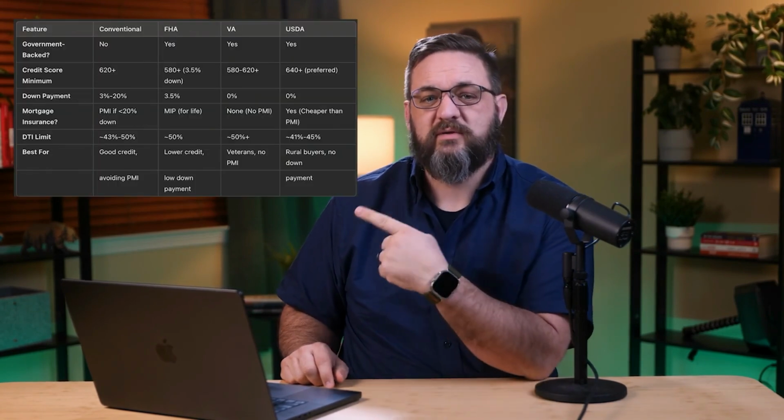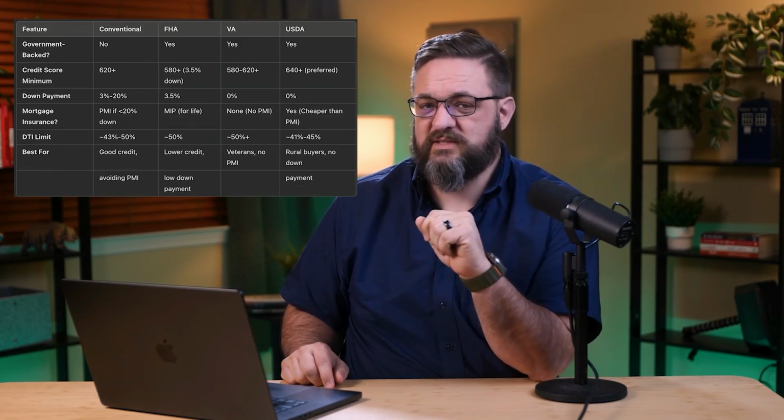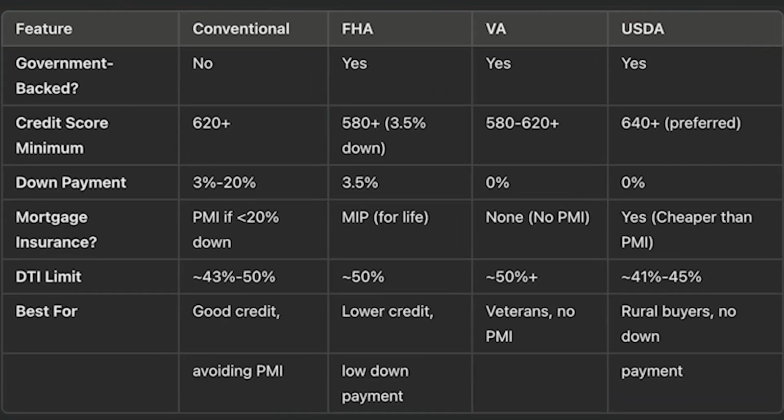All right, it's time for the lightning round. Here's how these loan types stack up side by side: short, sweet, and to the point. Check out this chart to compare conventional, FHA, VA, and USDA loans. So every loan has a different feature. The conventional, FHA, VA, and USDA, are they government backed? We say it here. Minimum credit scores, down payment, mortgage insurance, DTI limit, and maybe who they're best for. If any of these resonate with you, well, this might be the loan you need to look after to buy your next property.